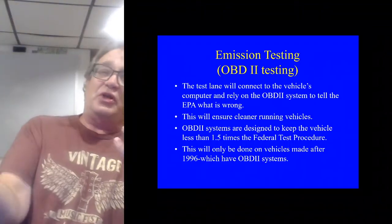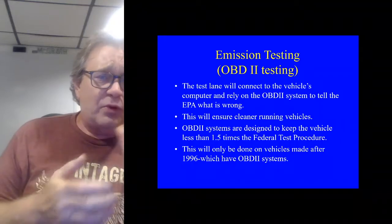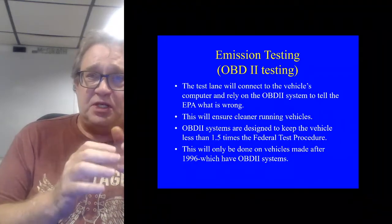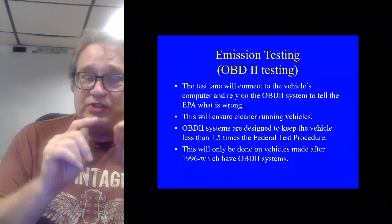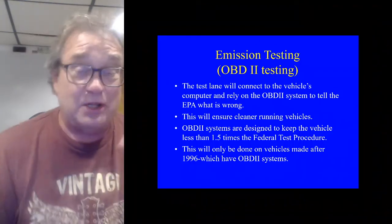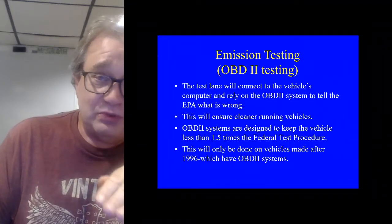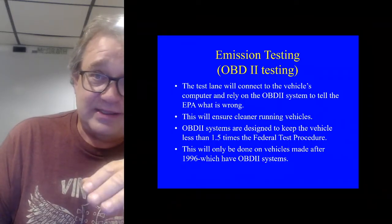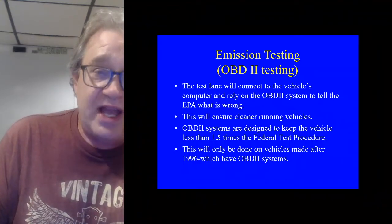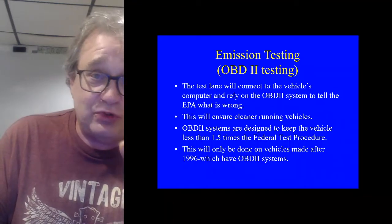Now we plug into the car in the test line. Now, remember, we fail the car at 1.5 times the FTP. But the reason why it knows it's at 1.5 times the FTP is because it sets a check engine light and develops a DTC for it. Okay? Now, this is only done on vehicles made after 1996, but there are cars that are exempt. Really heavy cars.